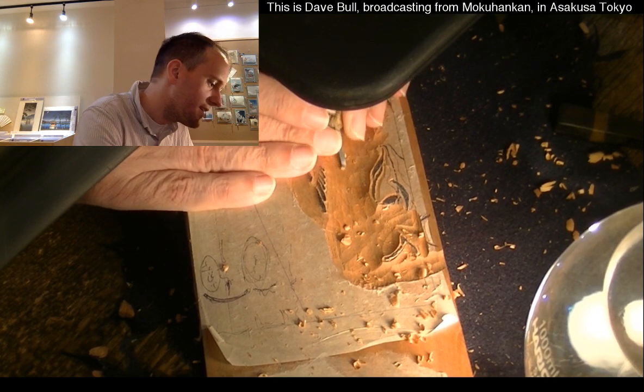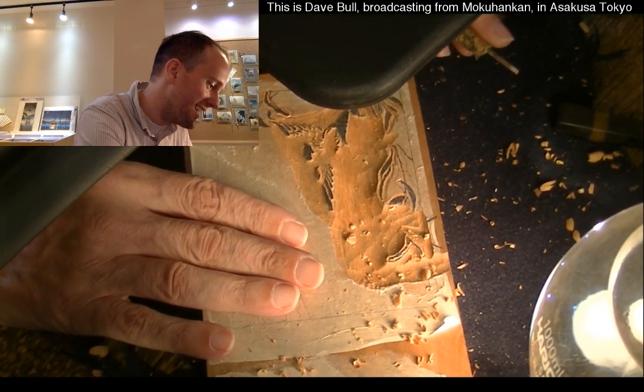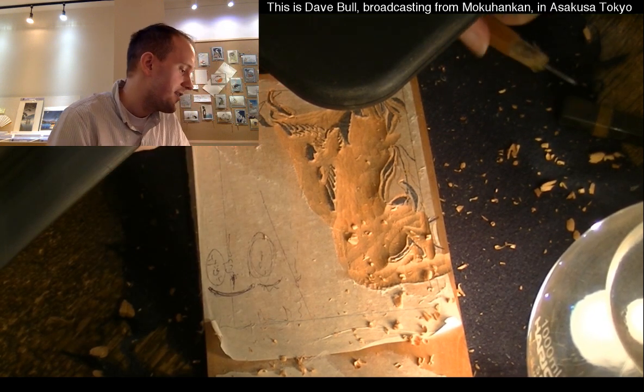Gouges on there. What is this one? I know it's not a blade. Obviously. No, it's a scoop for pigment, getting pigment out of the... Okay.